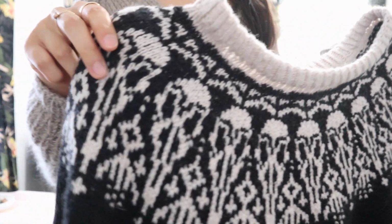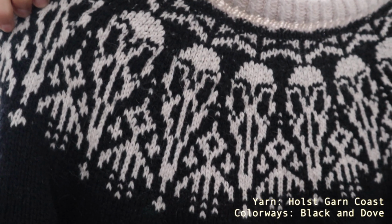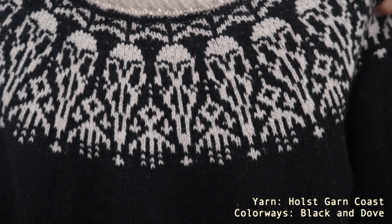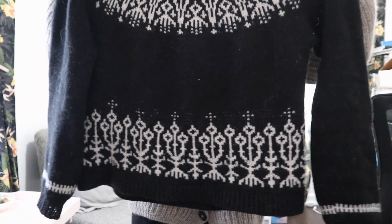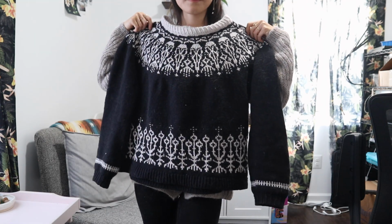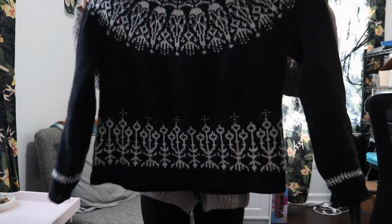I used two yarns from Holst Garn from their Coast line, which is 55% merino lambswool and 45% cotton. I chose this one because I was worried that if I chose a 100% wool, it would be a little bit too itchy, but I did want a little bit of wool content. So I thought that if I chose something that was 50% wool, 50% cotton, it would be a lot softer. And I definitely do think that this yarn is really soft. If I put it against my neck, it doesn't seem itchy at all to me.